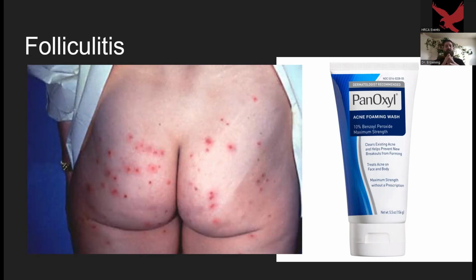But the best way, in my opinion, to manage this sort of issue is going to be this wash on the side here. Not particularly this brand necessarily. I mean, this is the one I use, but I often choose different brands. It's just what I can find at the grocery store. This 10% benzoyl peroxide, that's the ingredient that you're looking for.